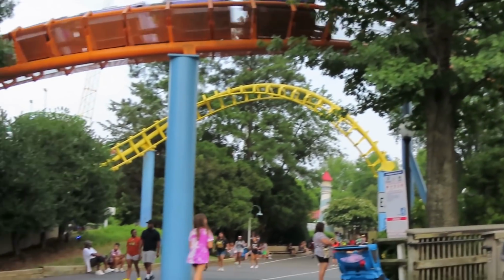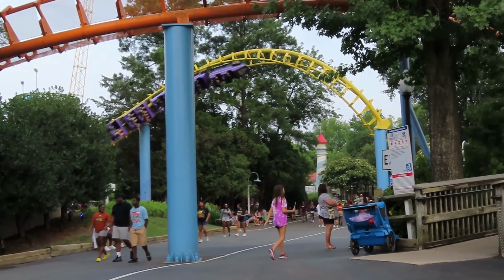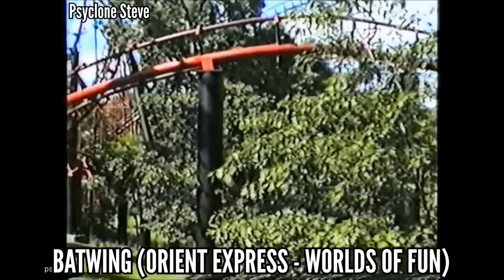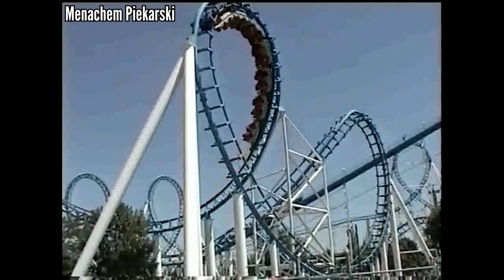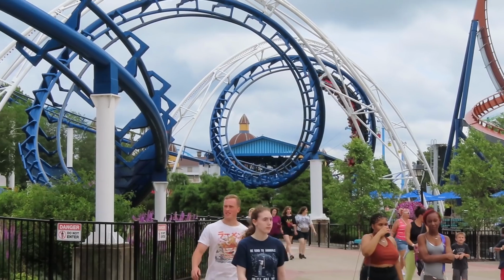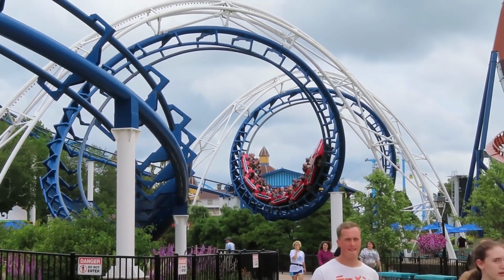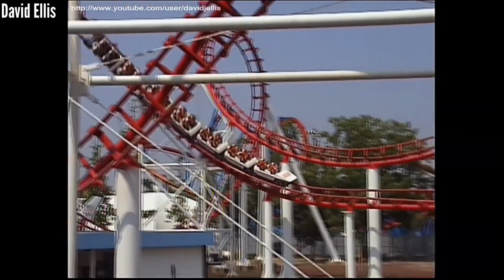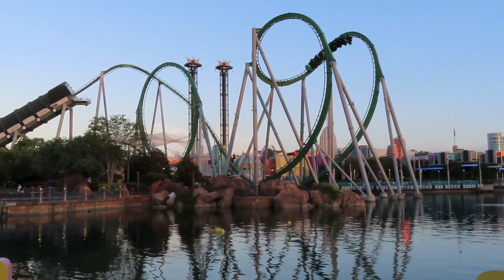Before we get to number 1, let's look at a few innovations that couldn't crack the list. I mentioned the Batwing. This was introduced on Worlds of Fun's Orient Express in 1980, and I believe this was the first element to have a double inversion. You could argue that the double corkscrew is a double inversion, but I don't. This was a great way to add 2 inversions while turning the train back around, very similar to how B&M uses the Cobra Roll today.